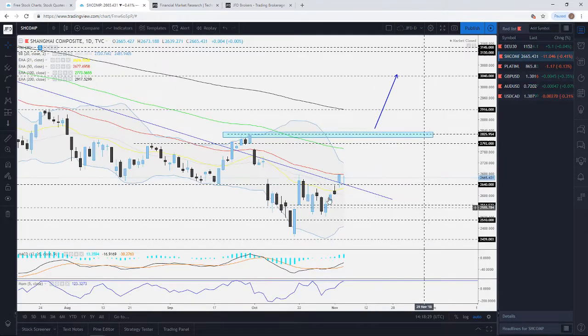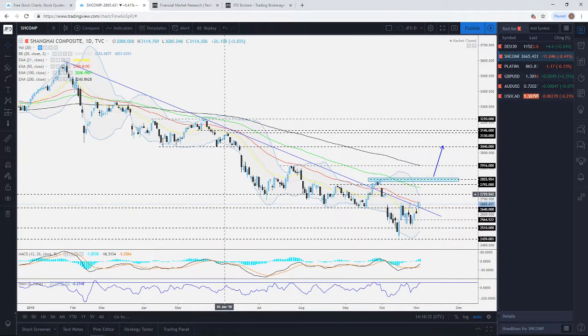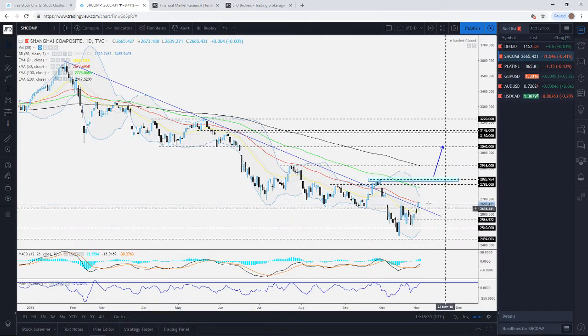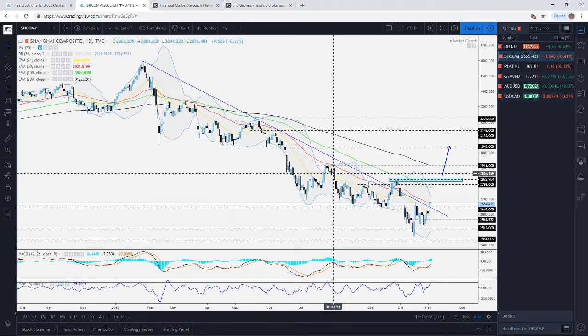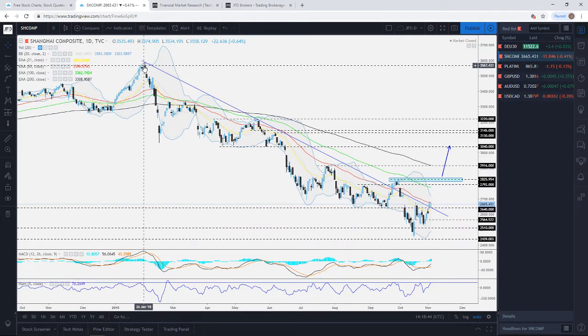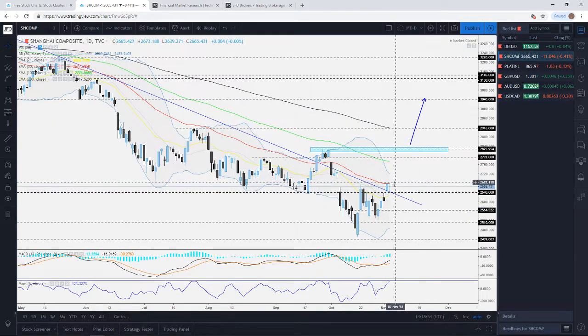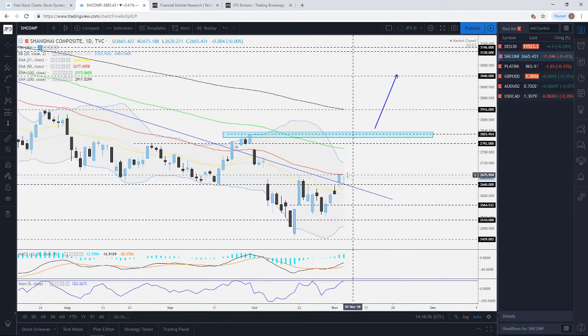Looking at the Shanghai Composite, this is also an interesting one because even though we didn't have much activity here today as well, what's interesting is that the index managed to finally close above its long-term downside resistance line taken from the peak of the 29th of January. So we're now trading above it. The only problem here is, as you can see, it still closed below the 50 EMA.